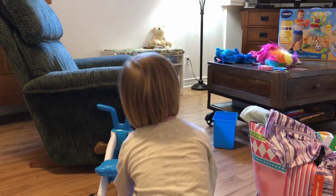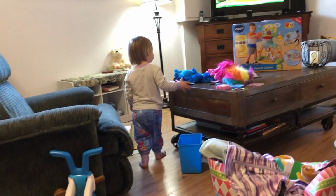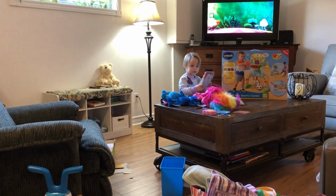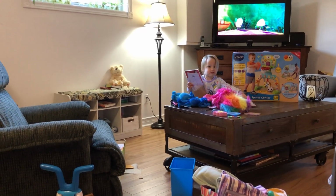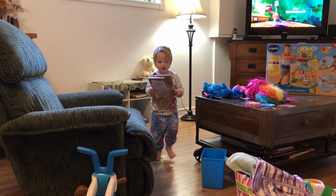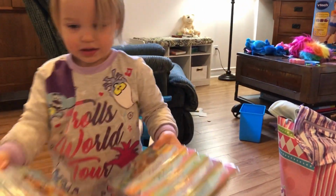All right, guys, so this is what they got. Lucky girls, if I say so myself. They need clothes because they're growing like weeds. Are you going to grab the books? Oh, you're so smart. All right, bring the books over. Okay, we're going to end this right here. We'll probably do reviews of some of this stuff.